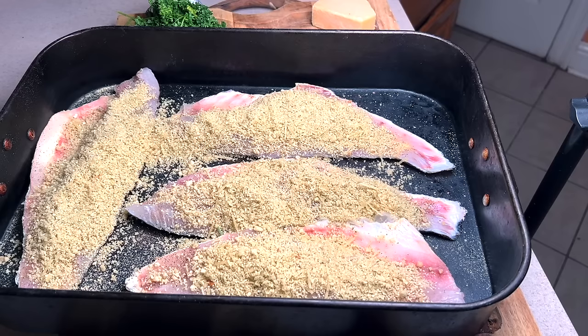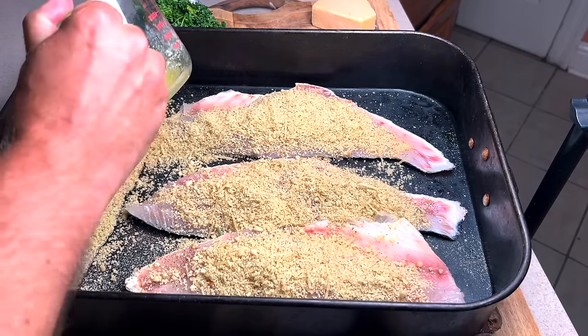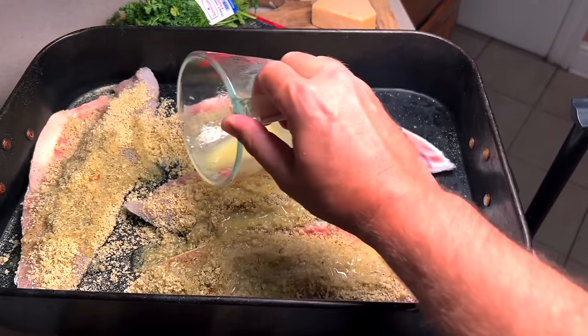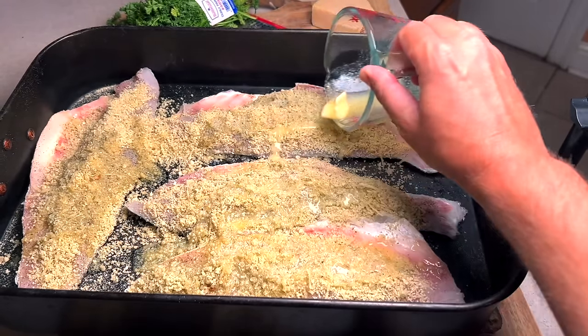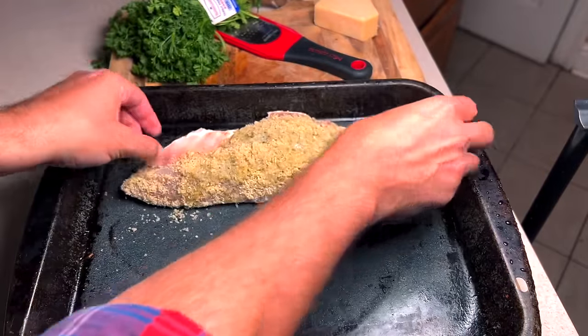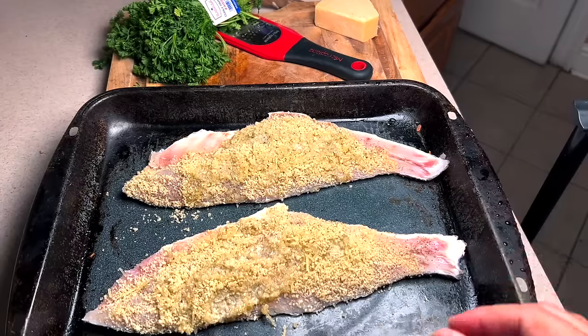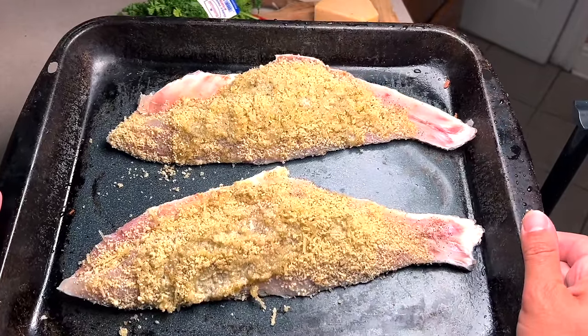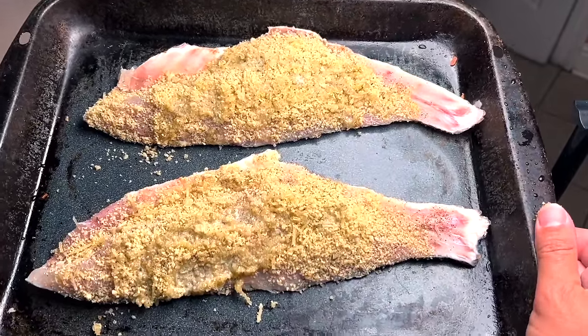And once it's there, go ahead and hit it with a little bit more butter. And then I'm gonna go ahead and lay those into a clean pan. That's what it should look like. We're gonna go ahead and put it in the oven at 400, and I'll start checking it in about 20 minutes.